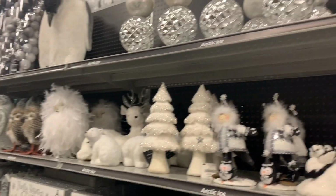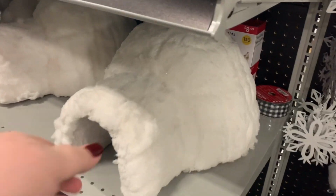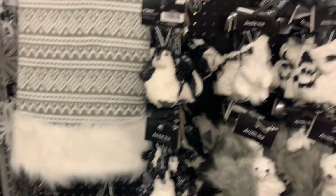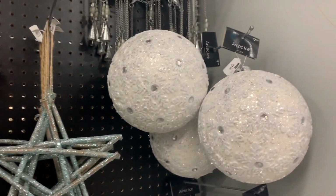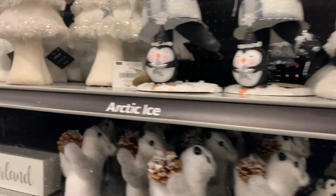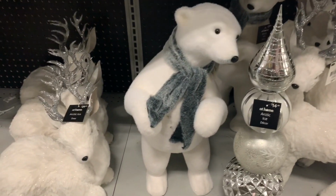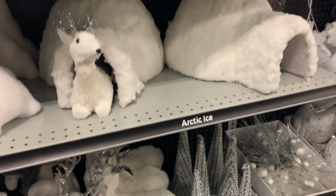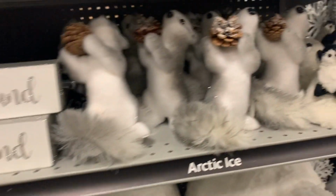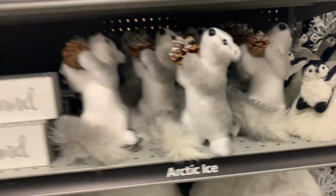And then over here is totally silvers. Huge. Little polar bears walking in a winter wonderland. That is really good. Look at the polar bear. That is so cute. I've just never seen the little igloo thing. Oh. I just don't have much of the white to use anywhere.